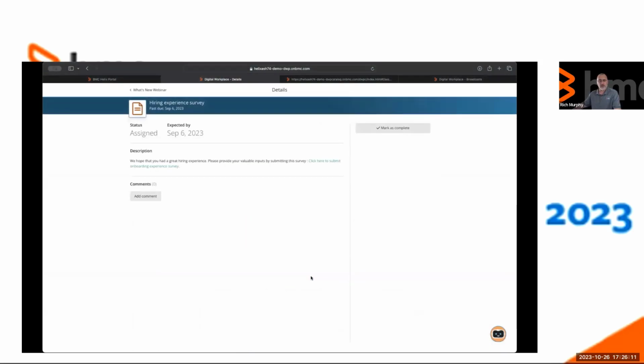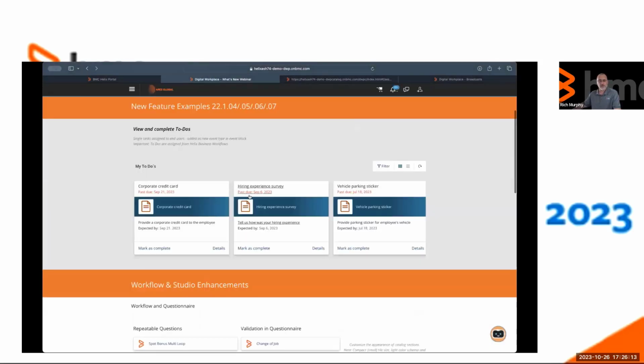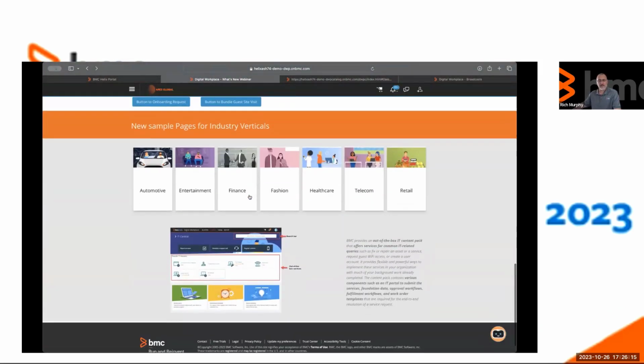Sample pages. We have now added sample pages out of the box to give you an idea how you can design a page for different verticals, different lines of business. You can use these templates as is to get a new page up and running, or you can use it as a template to modify a little bit. The idea is to help you get started quickly without having to do it from scratch.